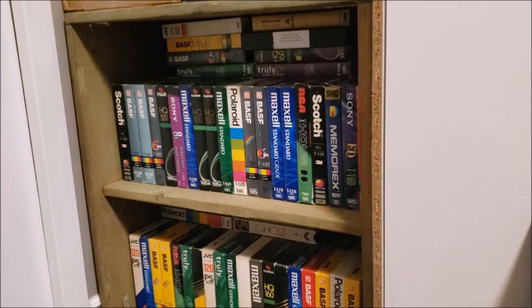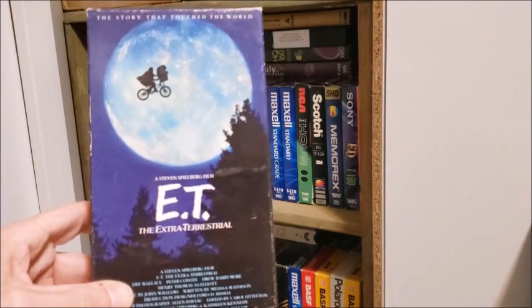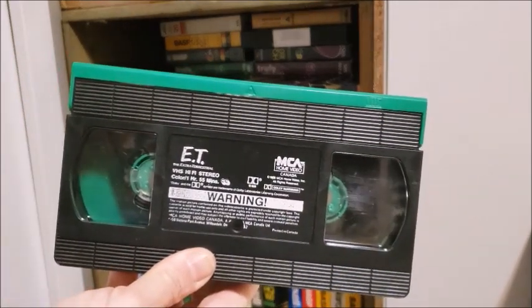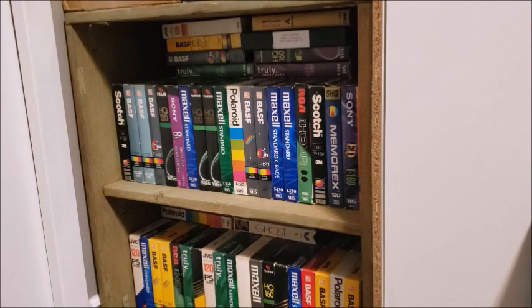So the first VHS I got as a gift was the E.T. VHS. And as you can see, this is different from most other VHSs because it actually has a green case instead of all black. So that made it unique and collectible from the very beginning.